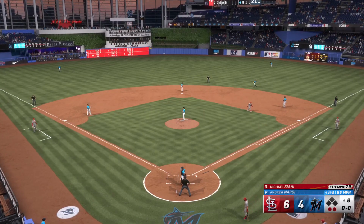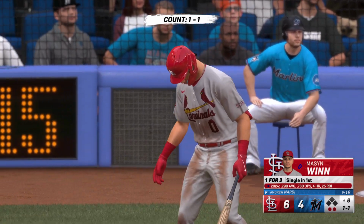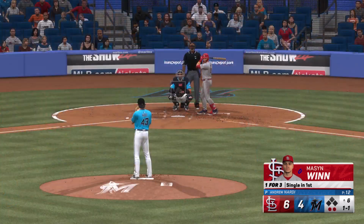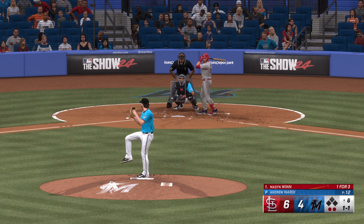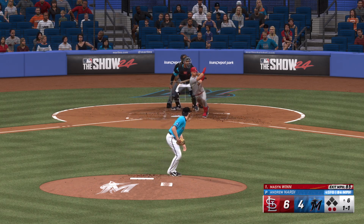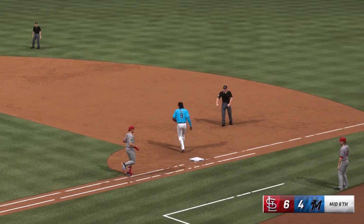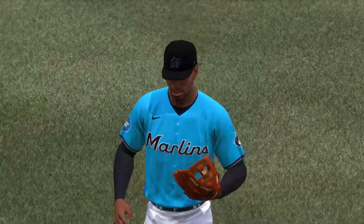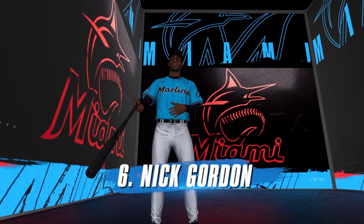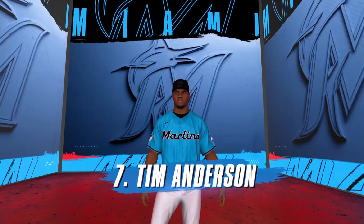Now batting, shortstop, Masyn Winn. Up next for St. Louis, Masyn Winn. You talk about a guy that has all the skills. The range is really good, but the arm just stands out, and he makes all the plays. Throws across the diamond. Third out. 2 runs on 1 hit. The 2-run homer. 2 in the bottom of the 6th. It's the Cardinals 6 and the Marlins 4.